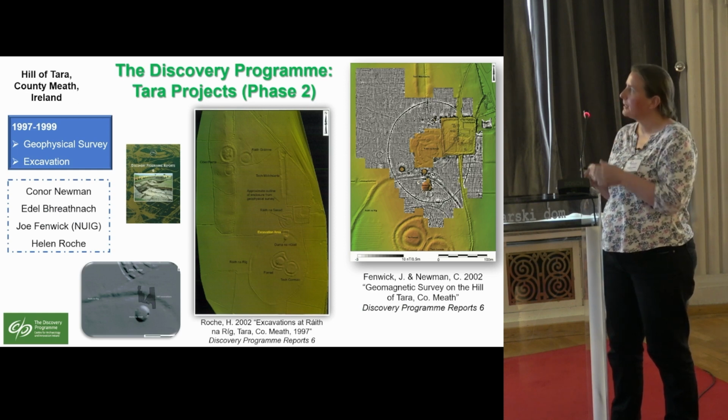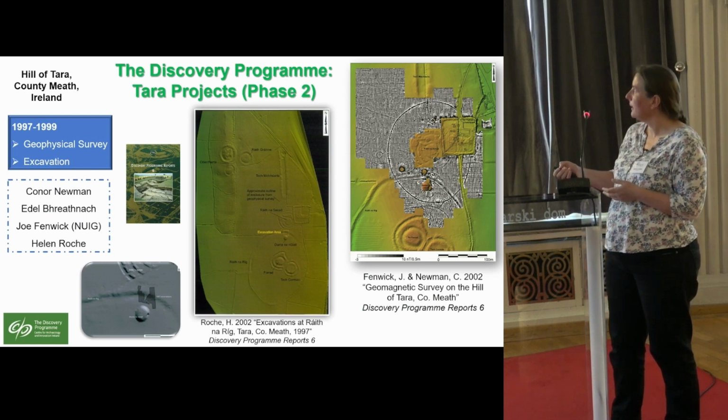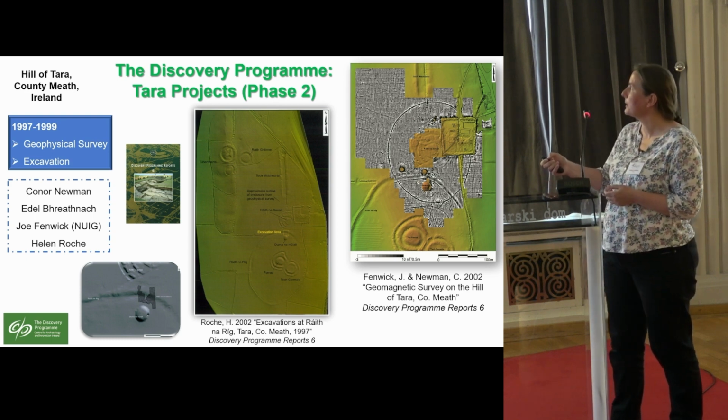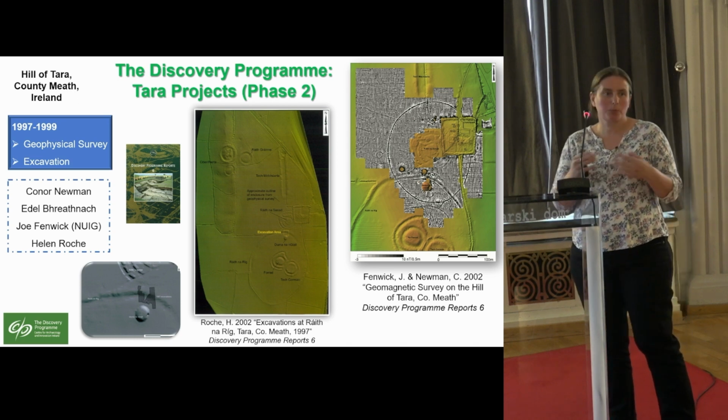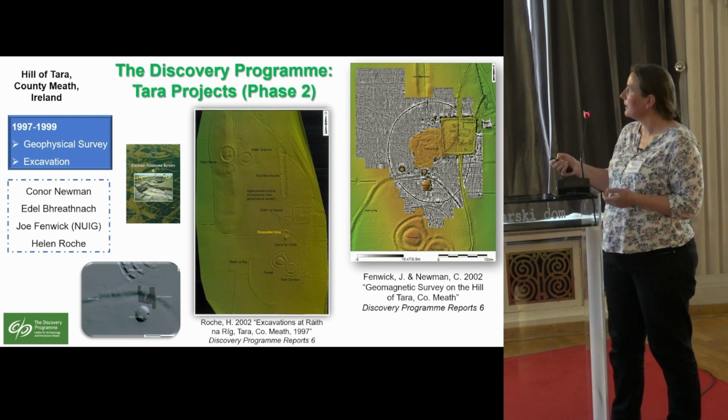The next phase then was later in the 90s, but there was further geophysical survey. And you can see this enclosure, which is known as the ditch pit circle. So it's a really substantial circular ditch with a double palisade, so a palisade on the outside and the inside. And that was brand new. That had never been uncovered before. You can see it encircled, the Rath of the Synods is pretty much in the center of it.